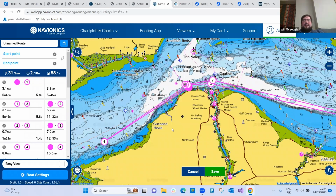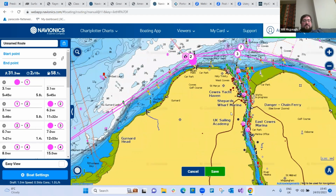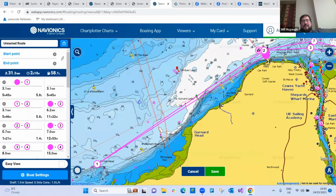Key, I think, navigationally to highlight is Gurnard Ledge. There is an inner court, there is an inner channel. It's not for the faint-hearted. I know lots of people have been down it.